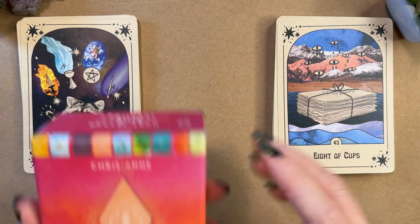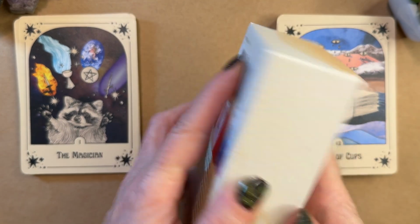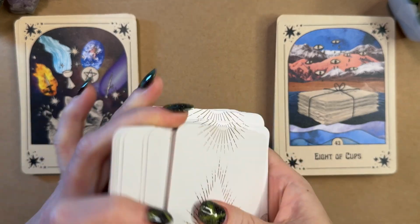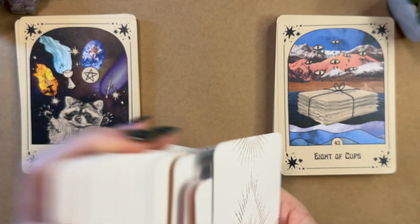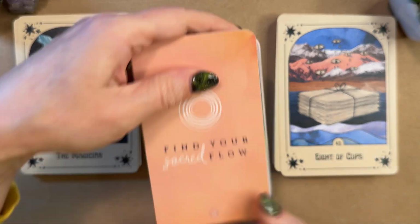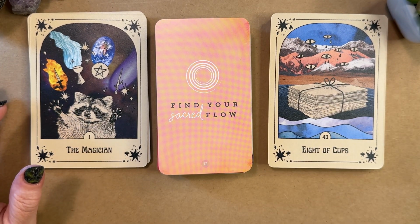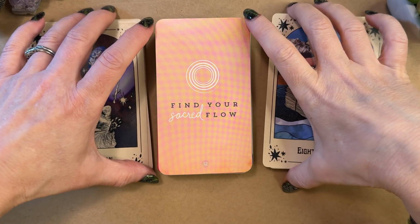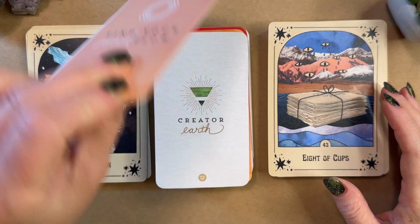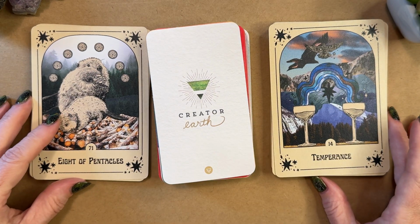So the last one, and like I said, this one was like, you know, slow pitch, easy peasy. This is the Sacred Creators Oracle. And surprisingly, for as easy as this deck is to use with a lot of things, I don't tend to use it a lot, and I probably should. It's one of Chris Ann's decks. This one is mostly just text, and I feel like it's one of those oracle decks when all else fails. This one seems to work because it's just text on a color, and sometimes that's what you're looking for, is just needing that clarity, that message.